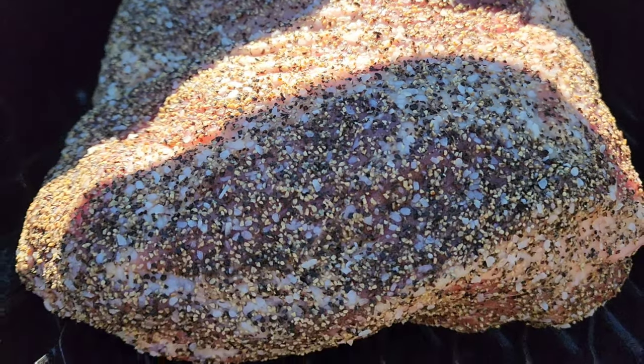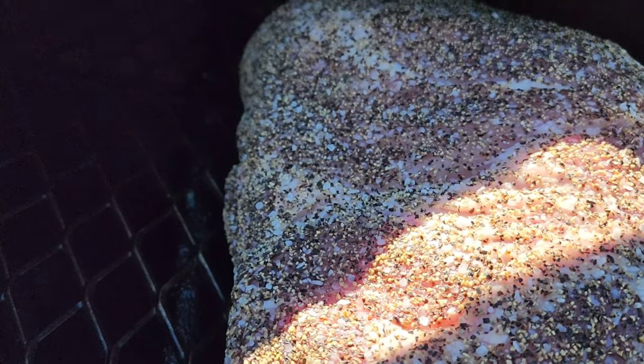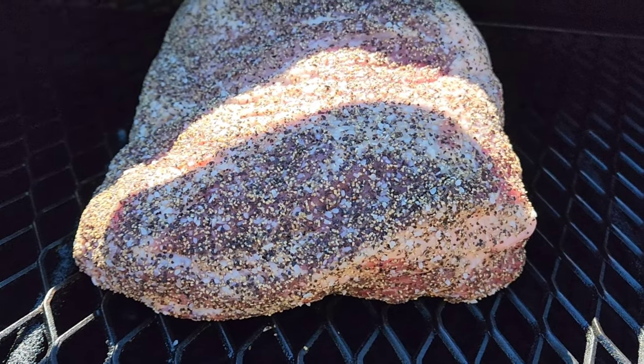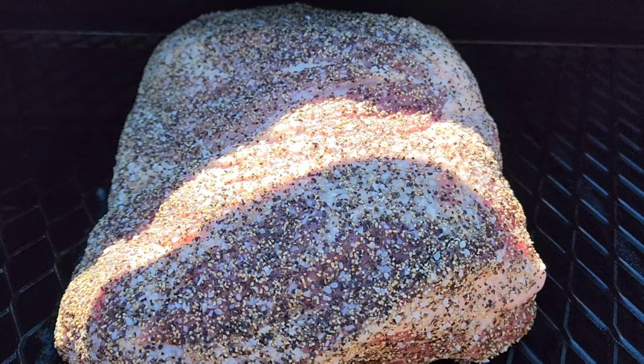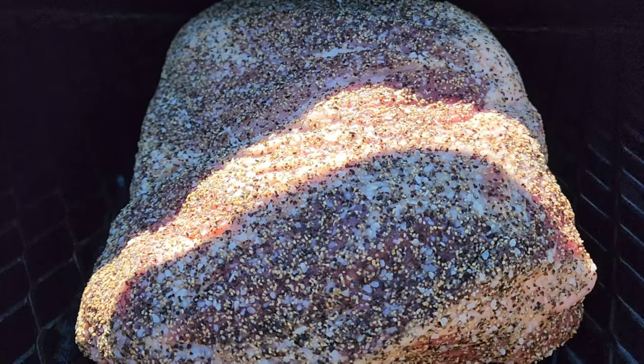So needless to say, I got this pit pretty much dialed in. I put my bone side towards the back, which is normally the warmer side of my pit. And we're going to go ahead and let this thing hang out with this money muscle up front. It's nice and pretty. I'll bring y'all back in after about an hour and a half, and we're going to bring out the star of the show.